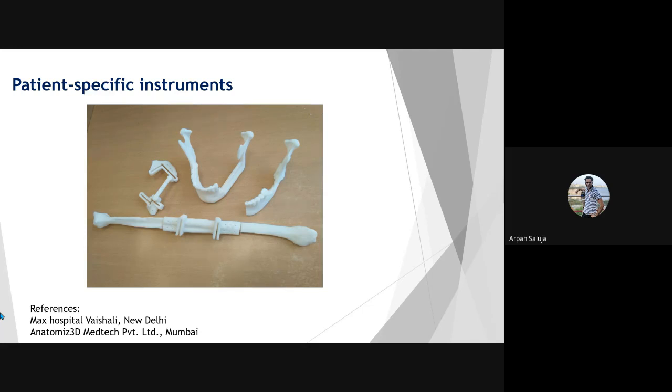So if the doctors have the capability to visualize this beforehand and plan the surgery on software, plan their exact cuts, and then reverse engineer those cuts into instruments, as you can see here, which have cutting planes already pre-designed into them, this helps ensure that the cut is perfect and the surgical output is also as intended. So this is how patient-specific instruments are used in surgery. Any questions?